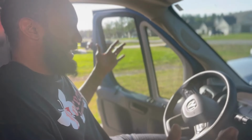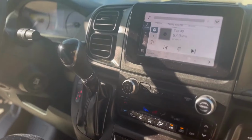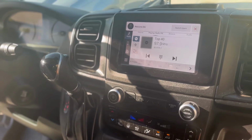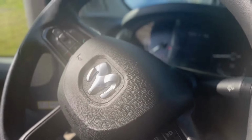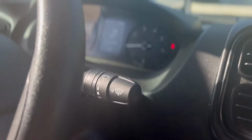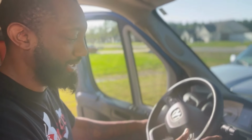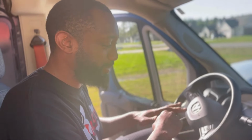But I'm not gonna hold you up. I wanted to give you a quick tour of the van. So this is the inside. The radio's touchscreen. I'll even let you hear it. I'm talking about this van has more gadgets in it than probably my Lincoln does. It tells me all types of assists when people are on the side of me. It turns off every time I get out, so it automatically puts itself in park. When you park it, it just sets the parking brake for you every single time.